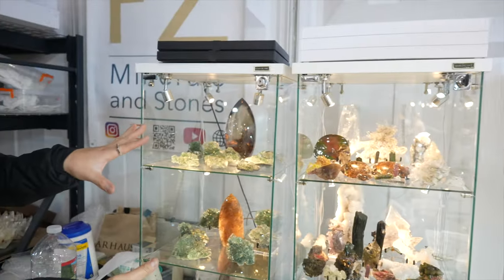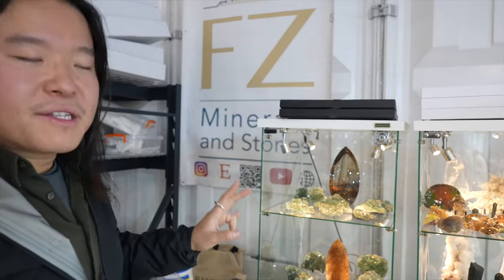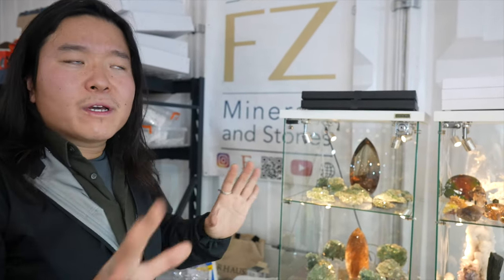This one right here is mostly fluorites. This is green, cubic green fluorite from the Shanhualing mine in Hunan province, China.